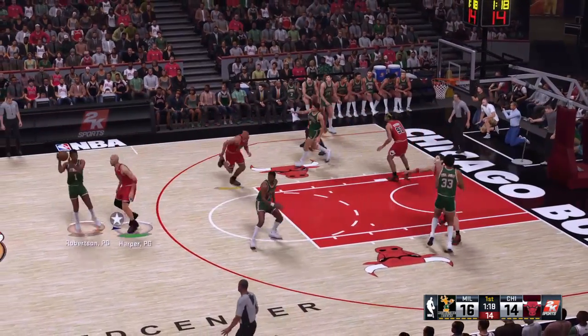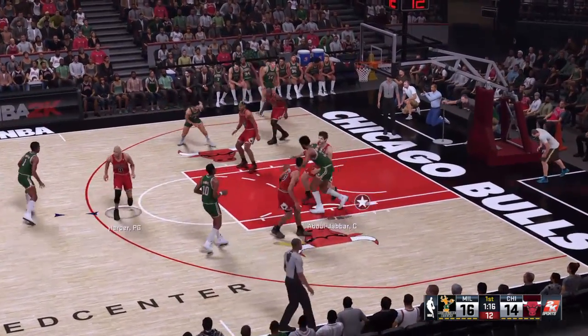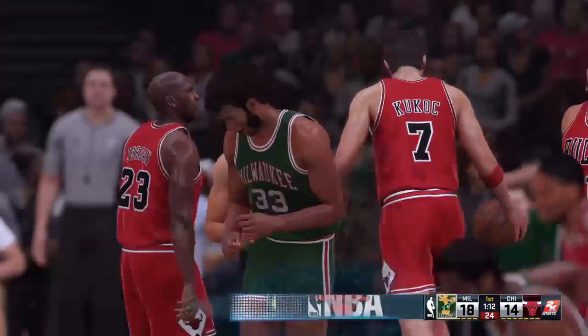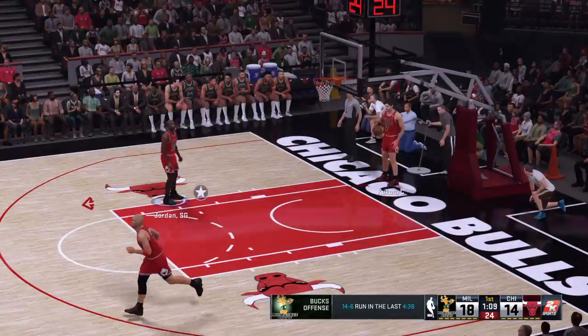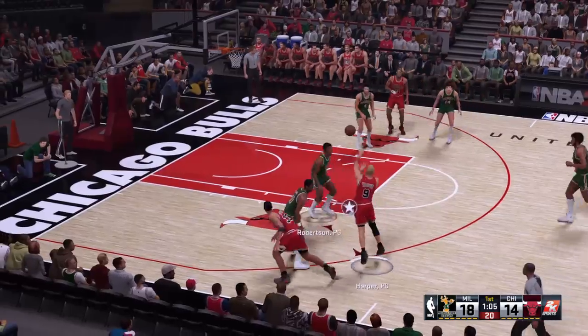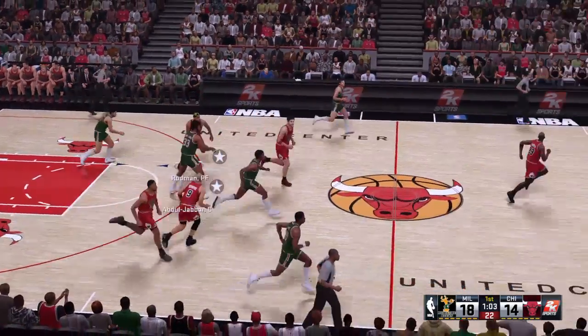.119 left in the first quarter. Dandridge passes to Abdul-Jabbar. Makes it off the glass. I'll tell you what, the post play has been rock solid right off the bat. It really has, and they've created a lot of high percentage shots in the paint here already.